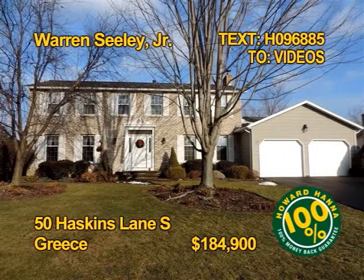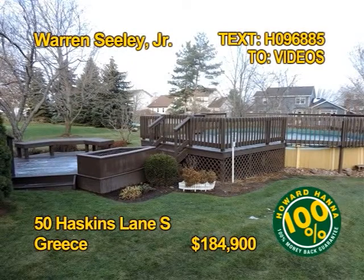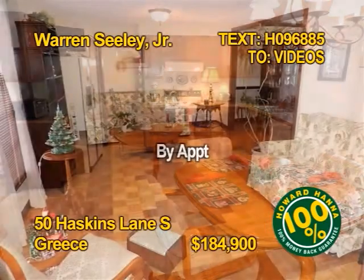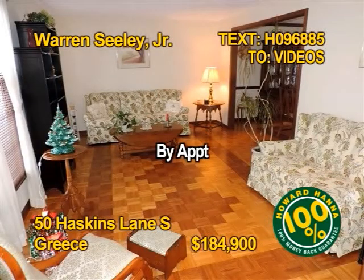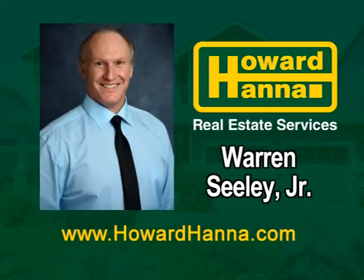Welcome 2018 with this Grand Greece Colonial. 3 bedrooms, 2.5 baths on 1/3 acre with deck and pool. Cooks and diners alike will love this eat-in kitchen. This home is a must-see and a real value. Warren Seeley Jr. shows 50 Haskins Lane South by appointment.